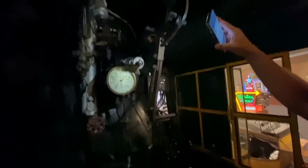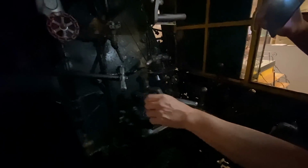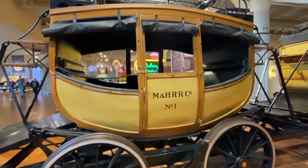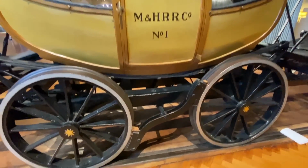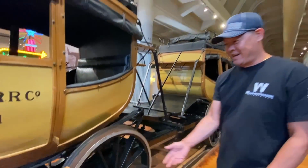Big gauges. Look at these. Look at these levers. All kinds of things to operate. Oh my God, there's a lot to do in here. All right, I'm geeking. Here's the firebox. Look at this. Stagecoach. That's some brakes circa 1881. Yeah, kind of like a Camaro.